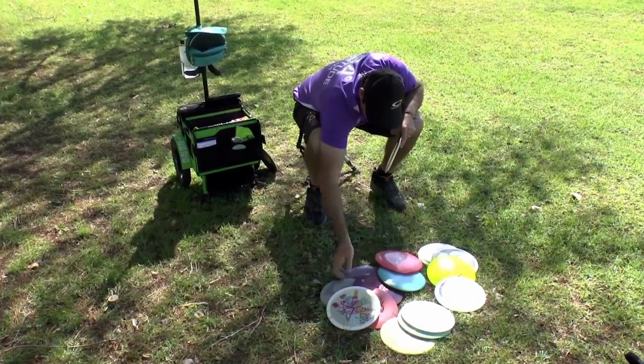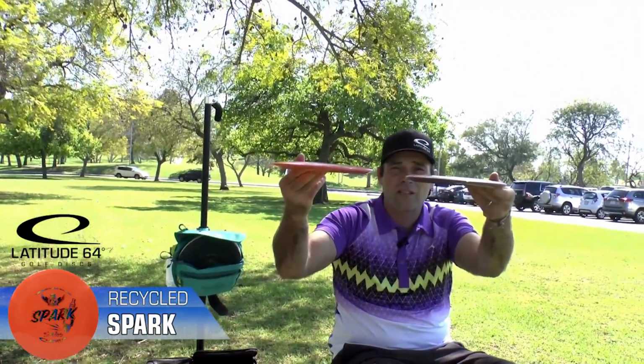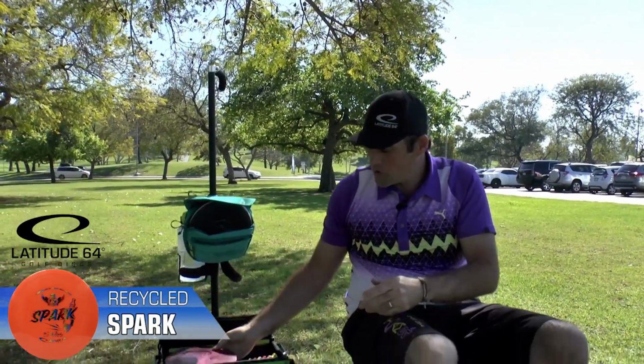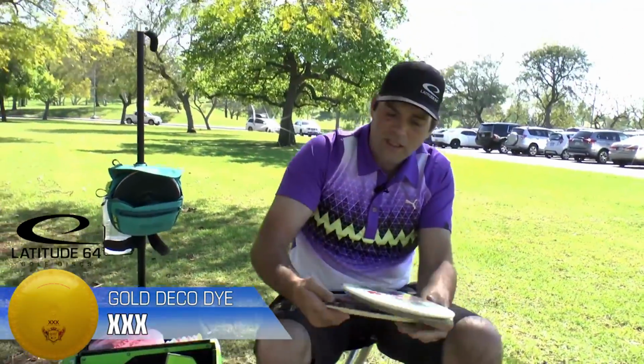We have the fairway drivers. We got our 2 Sparks. Those recycled Sparks, I told you the change. You look at those, they're not as flat as the old Spark. It's got a better flight look to it. We'll put those away. We got our XXX and Trident section and Felon. I think those all fit together.